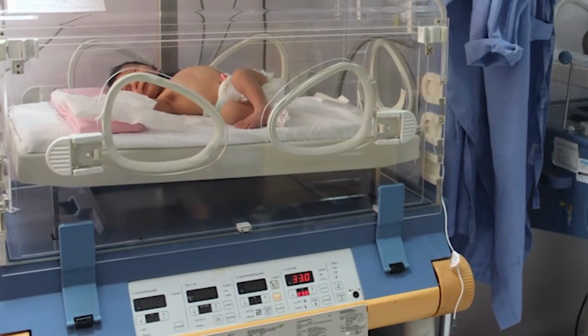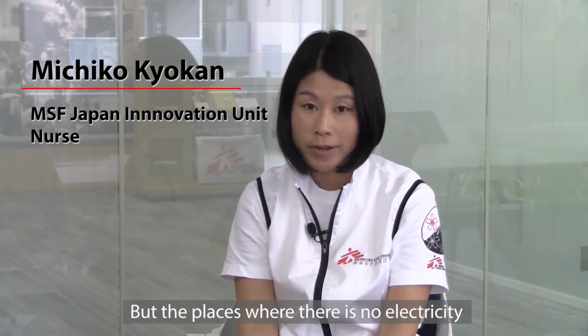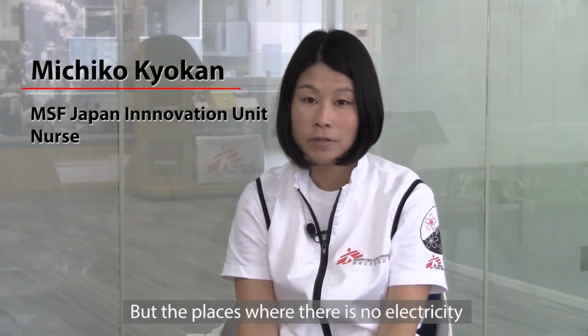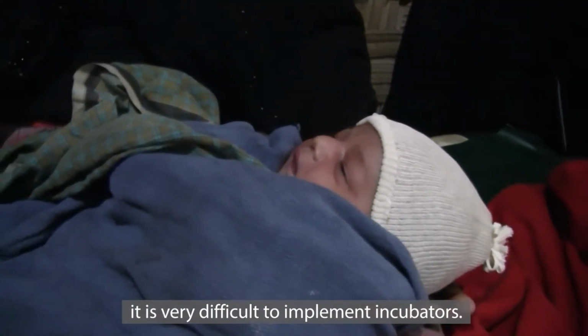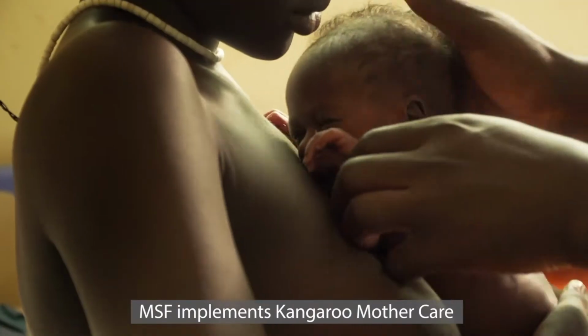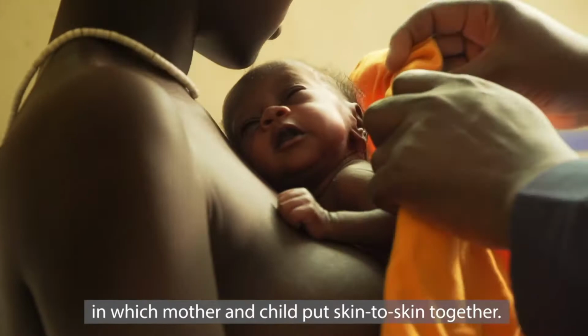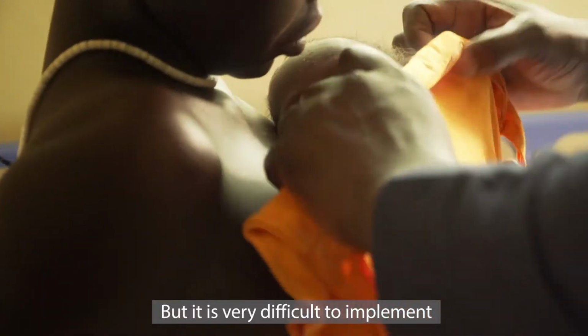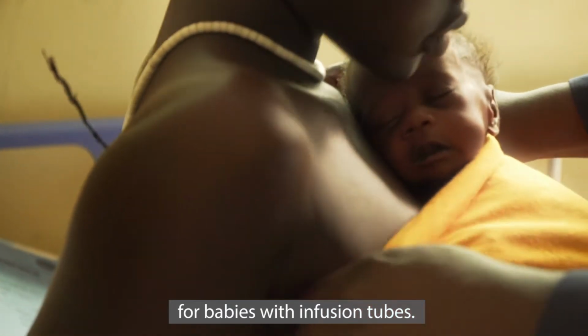In developed countries, we usually use incubators, but in places where there is no electricity or no spare parts available, it is very difficult to implement incubators. MSF implemented kangaroo mother care, in which mother and child are put skin to skin together. But it is very difficult to implement for babies with infusion tubes.